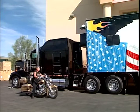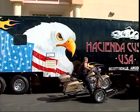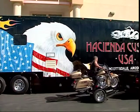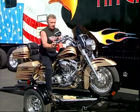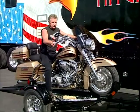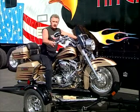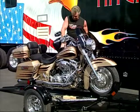I want to demonstrate to you today the way to tie down your own personal bike on your own personal trailer. That little hesitation you noticed there was the front wheel going into a wheel chock. Helps to stabilize this bike. I'm going to get off from the left-hand side here, holding on the bike as I get off, just to keep it balanced.